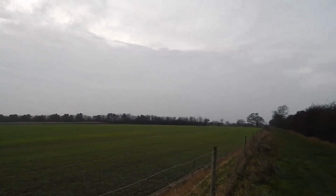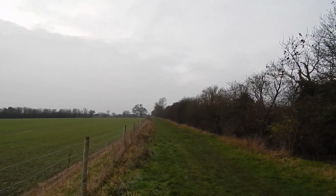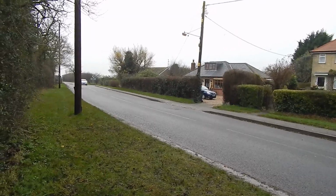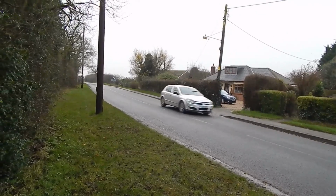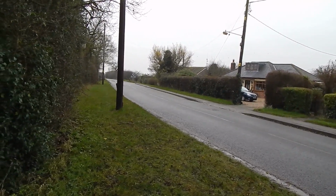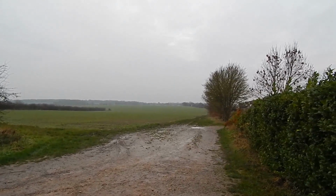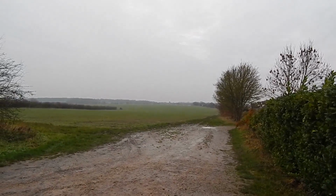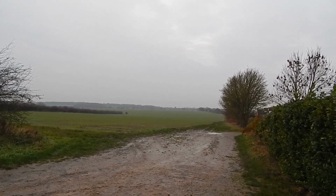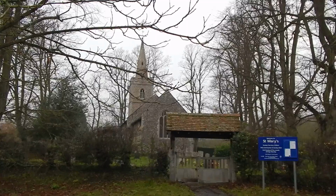Further on, the path opens up on the left. And there's the wide track of Harcamlow Way ahead. The path comes to the road on the outskirts of Hardwick, where Harcamlow Way turns left. Harcamlow Way turns right along this path, but I'm now ending today's walk. I'm going to go to the bus stop to get the number 4 bus back into Cambridge.